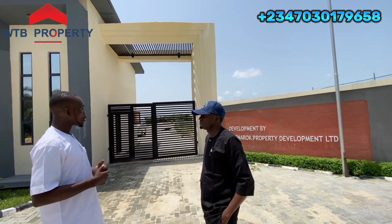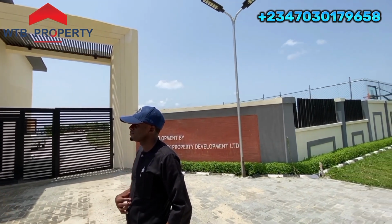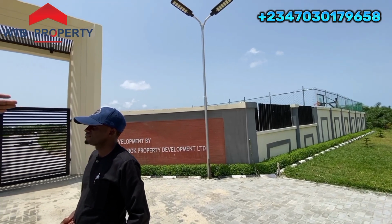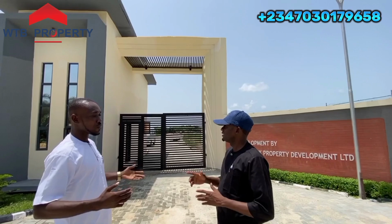Now, when we introduced this project into the real estate market, it was selling for 25 million naira for 500 square meters. But immediately we started putting infrastructure in place, the government started working on the roads, then this our neighbor here came up to do his own construction. So that has brought a lot of development right here.